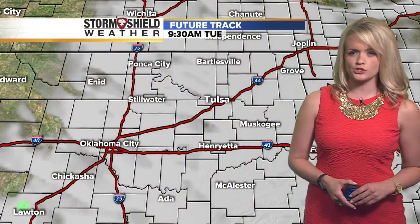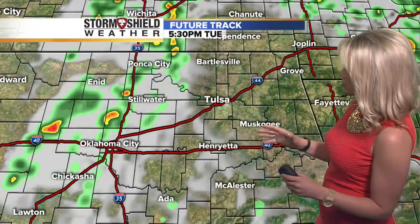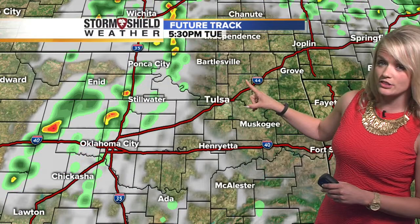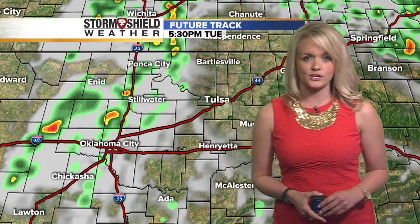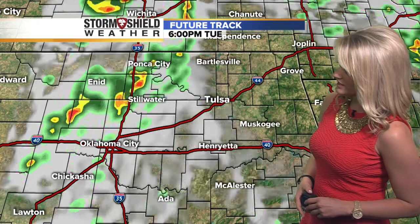So let's watch it on our future track. It's a quiet day out there for the most part. You start to get some sunshine though in the afternoon hours, and then as we make our way into about 5:30, we start to see a few of these supercells. These could be supercells that are starting to pop up just ahead of the dry line by about 5:30, closer to that I-35 corridor at that point.